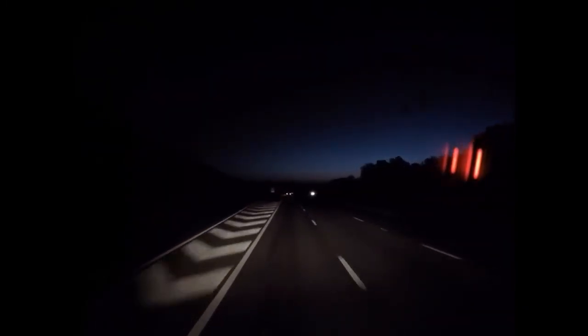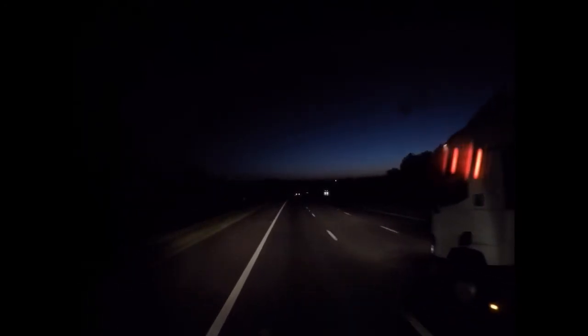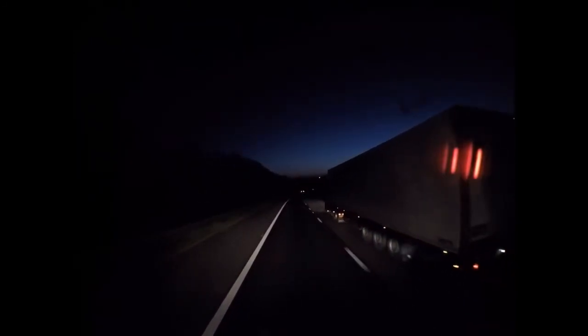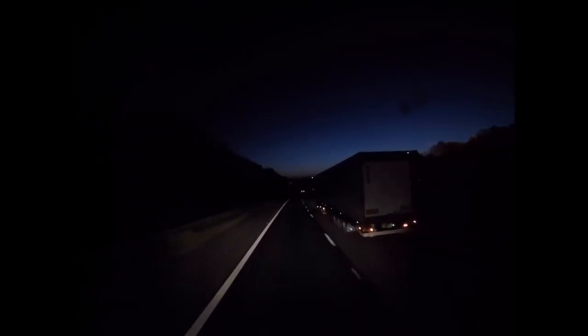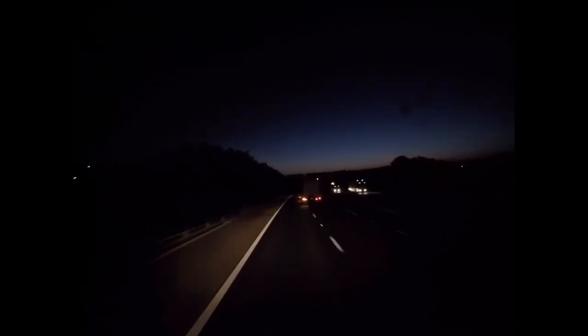Morning. It's day 3, Wednesday. It's 4:30 in the morning, and I'd put you on now just so you can have a look at this. I don't know if you can see it, hopefully you can, but the sun is just starting to rise. And there's a beautiful colour on the sky there. Hopefully you can see that skyline there.